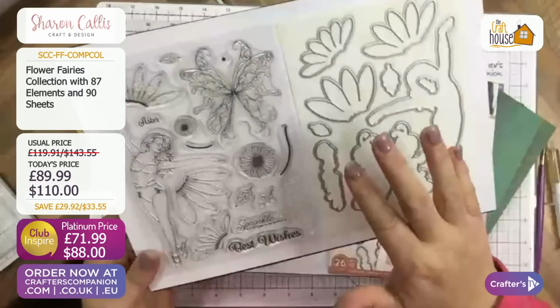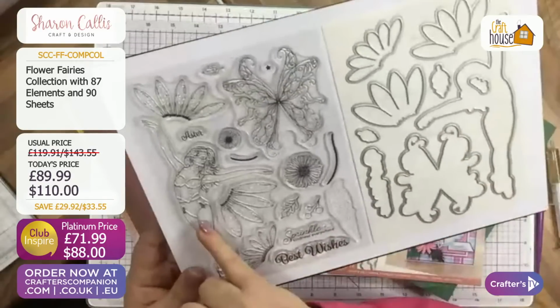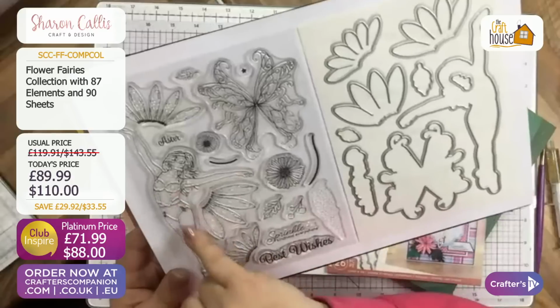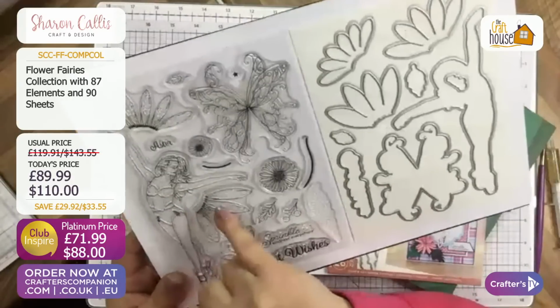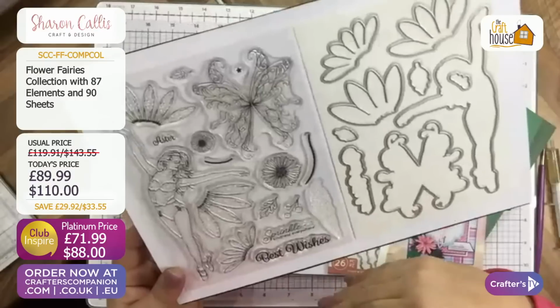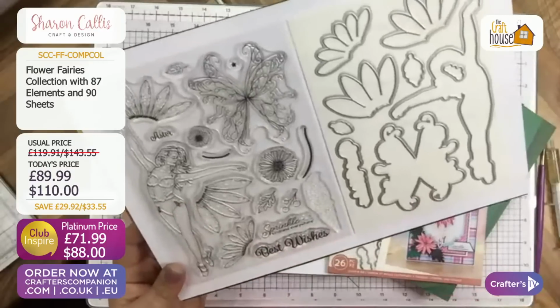So you have 2 ways of making them, stamped or unstamped. Each of the flower fairies themselves comes with clothes on their body. So if you wanted to put the petals even behind, like and trail them down like a peacock feather, you can do that as well, and the front of your flower fairy is covered.